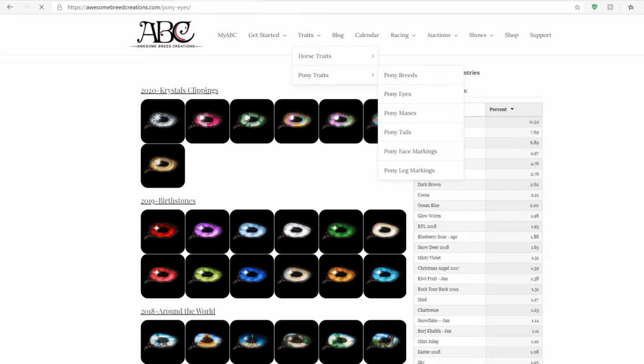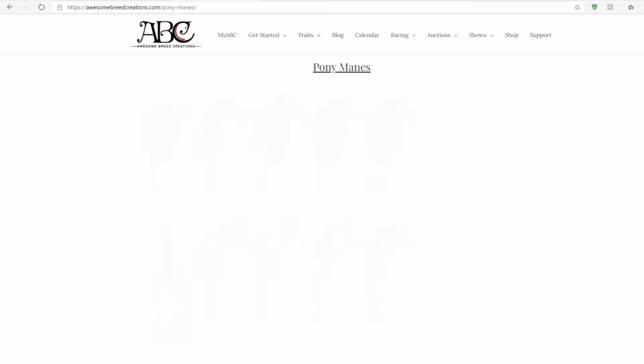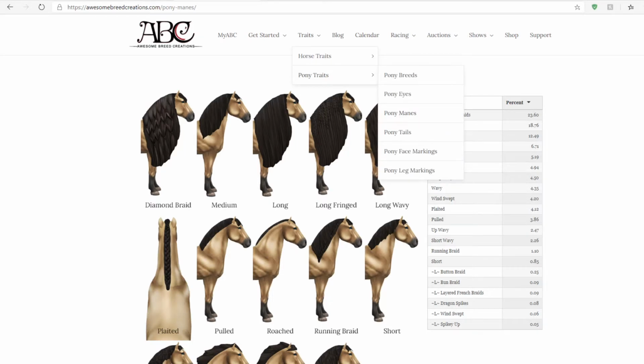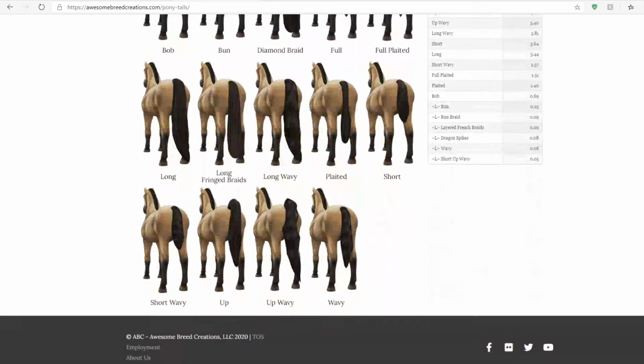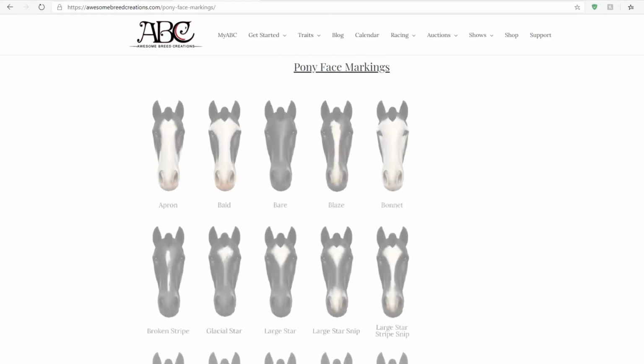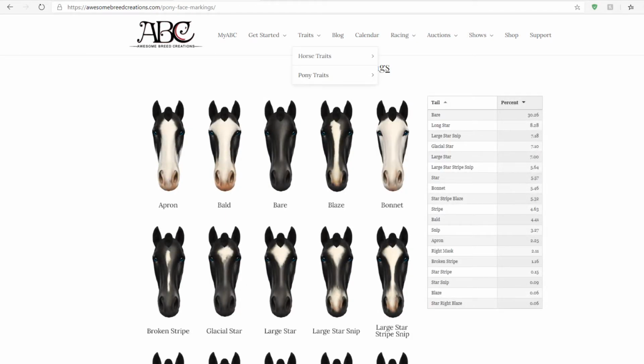Pony manes and tails should be pretty much the same. Yeah, see, they're pretty much the same. I'm pretty sure it's the same thing as the horses. They don't really have any specific separate manes. Can you please cooperate with me? Yeah, face markings. The leg markings. They're all the same.